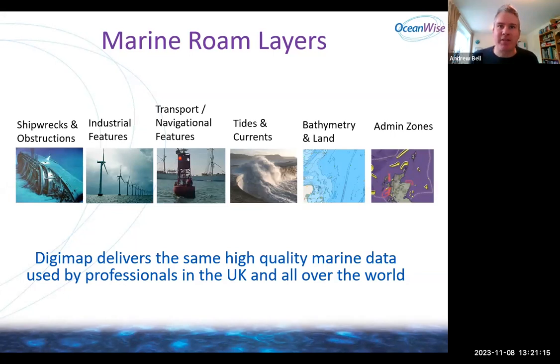So Digimap delivers the same high quality marine data used by professionals in the UK and all over the world. Yeah, that's true. We provide this as a data product in industry to our customers. So it's the same product that's available to you through Digimap.